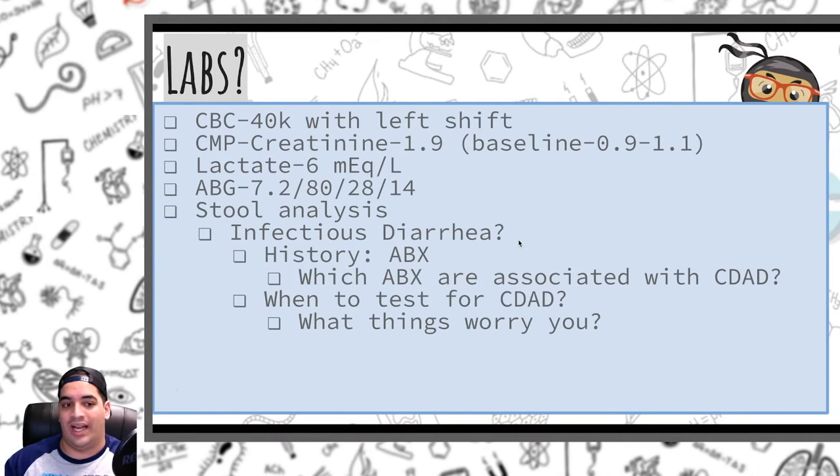CO2 is 28, and then the bicarb is 14. So they got a drop in their bicarb, which is 14. Their CO2 is a little drop, not too crazy. It's like 35 to 45 is normal. It's down to 28. O2 is in the normal range. And Alexandra hit that perfectly.